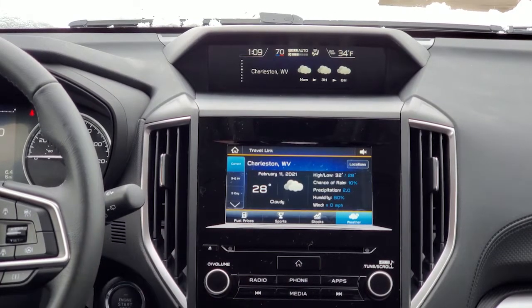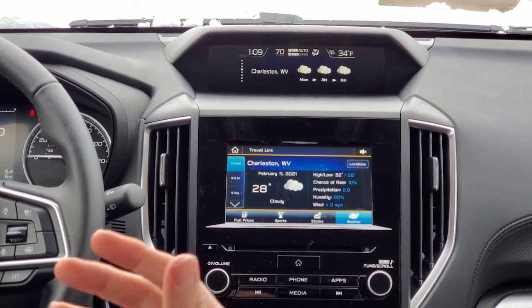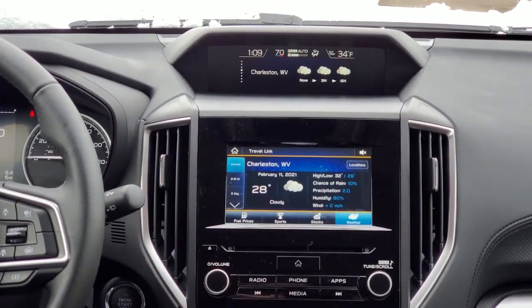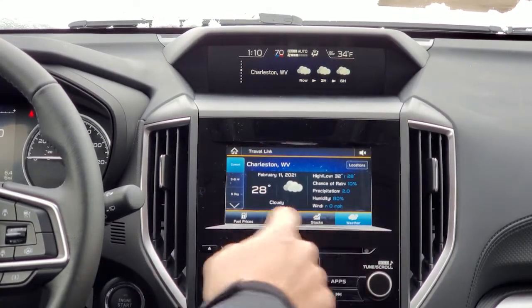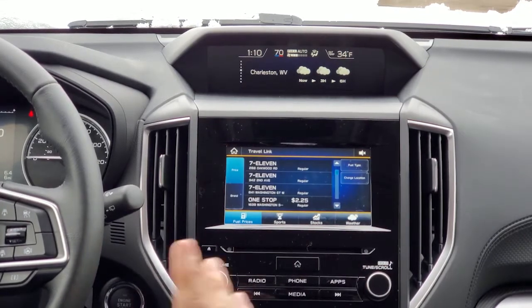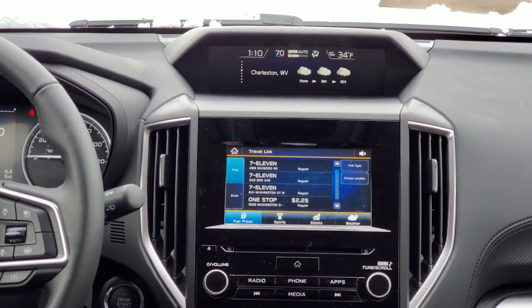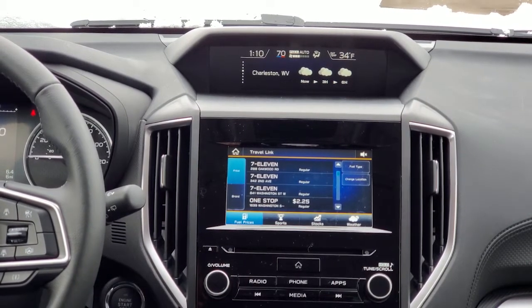Now I did want to mention if your car is equipped with navigation, this Travel Link actually can work kind of together with the navigation. So the weather and the fuel prices are going to change as you drive to the closest major city. So if you've got navigation, you don't have to worry about this. If you don't have navigation, here's how you can change those two things.